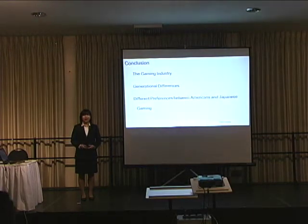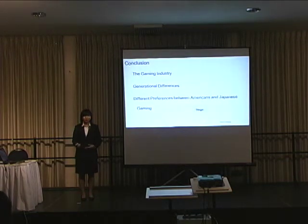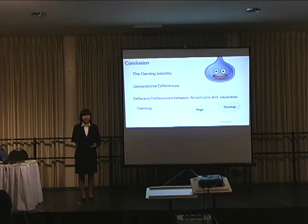In conclusion, as you can see, the gaming industry in Japan is huge. Gaming technology still continues to develop since the games were first introduced a long time ago. There are different gaming preferences between young and old in Japan. Also, Americans and Japanese tend to enjoy different styles of gaming. You can experience fantasy and reality in the games. Thank you for listening.